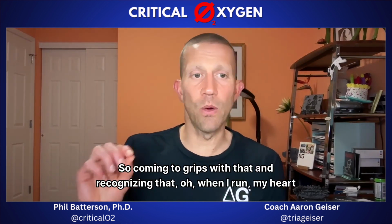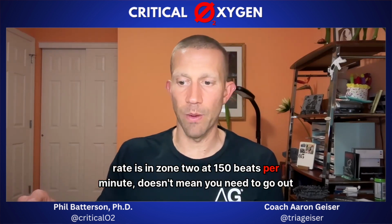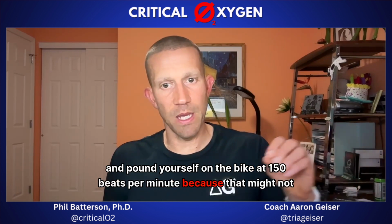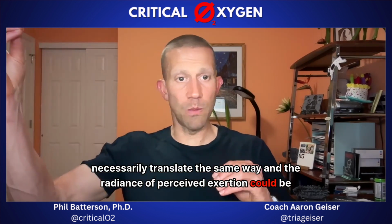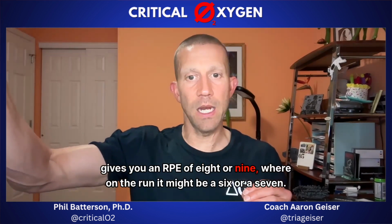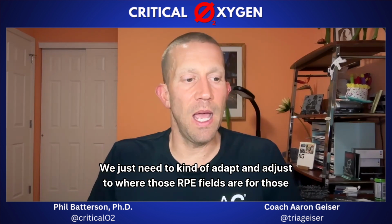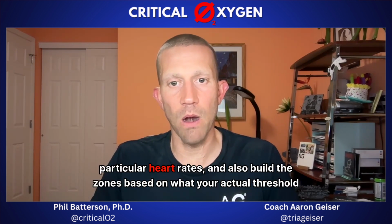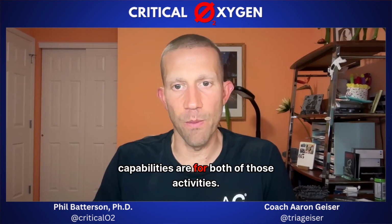So coming to grips with that and recognizing that, oh, when I run, my heart rate is in zone 2 at 150 beats per minute, doesn't mean you need to go out and pound yourself on the bike at 150 beats per minute, because that might not necessarily translate the same way. The ratings of perceived exertion could be that 150 beats per minute on the bike gives you an RPE of 8 or 9, where on the run it might be a 6 or a 7. We just need to adapt and adjust to where those RPE feels are for those particular heart rates, and also build the zones based on what your actual threshold capabilities are for both of those activities.